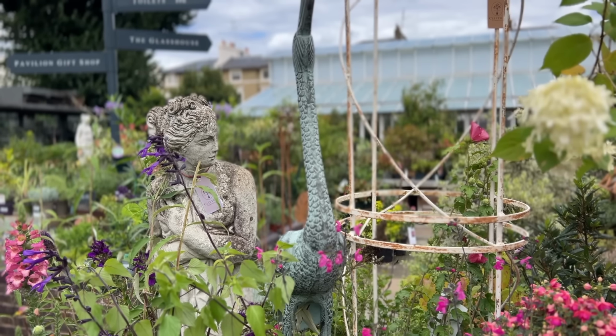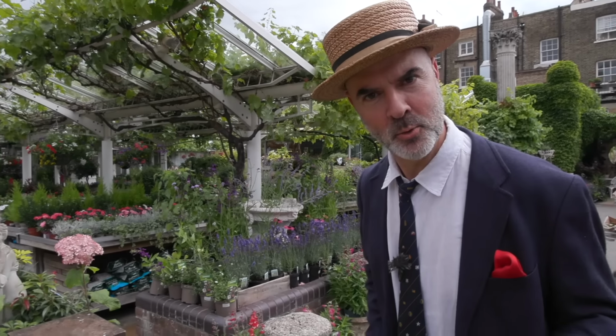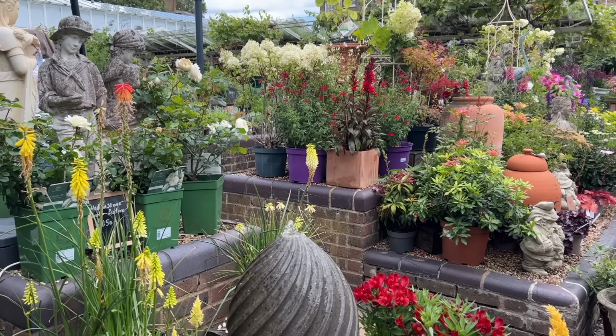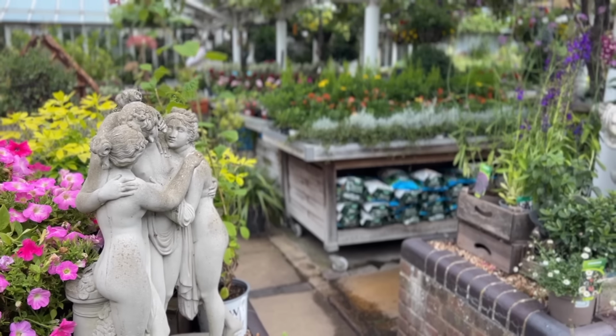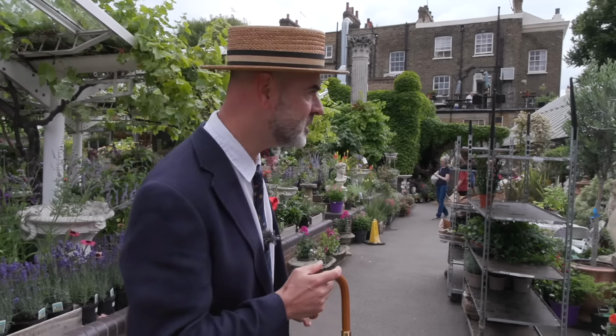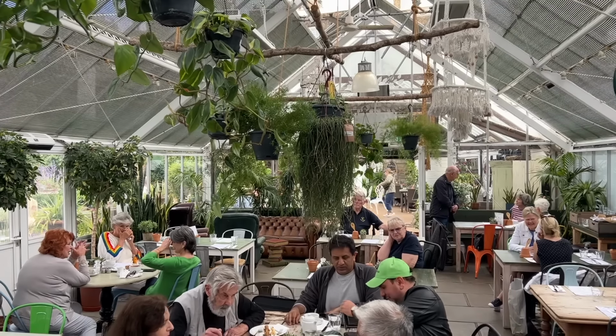This is Clifton Nurseries. It's been here since 1851. It's the oldest garden centre in London. It's so beautiful, and a rather hidden gem is the cafe they've got here. It's really, really beautiful. So that's a lovely place to escape to. Have your scones and tea.